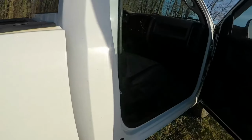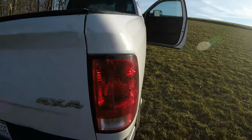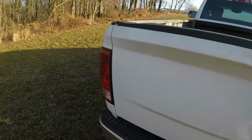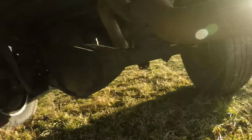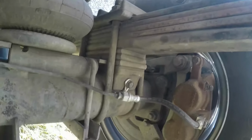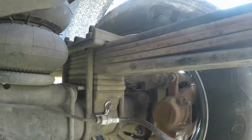The body panels are pretty straight. So the tailgate is in very poor shape. It's dented up, dinged up, but we could probably just find another tailgate somewhere, or even a whole bed, because it is an 8-foot bed and they're easy to come by. The truck has a set of helper airbags in the back for towing. They'll be coming out. The overload spring and those spacers will be taken out and or adjusted.